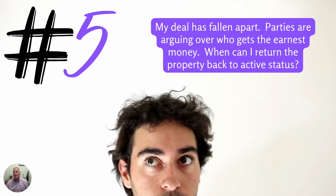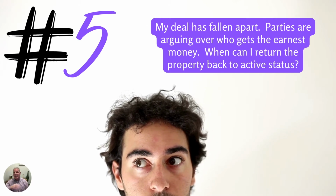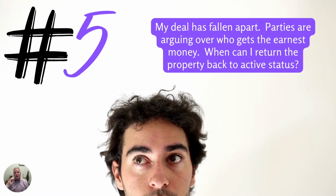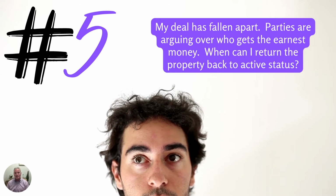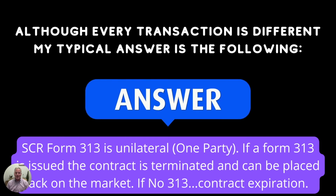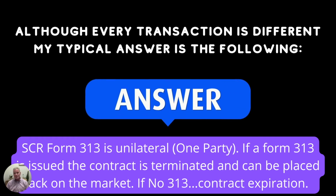When can I return the property back to active status? When the contract expires and nothing has gone through, or a Form 518 has been written and signed off on, and the earnest money is in dispute. That's the easiest way to answer that question, right? And so there it is. It's unilateral, 313, one party. It's issued, the contract is terminated, can be placed back on the market. If no 313, the contract expiration, or the 518, which is basically summing up everything that I said.